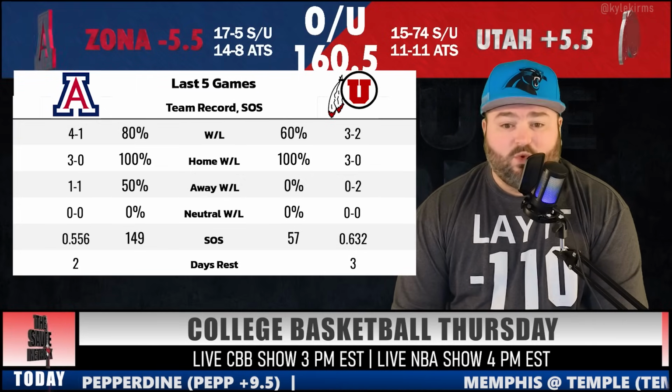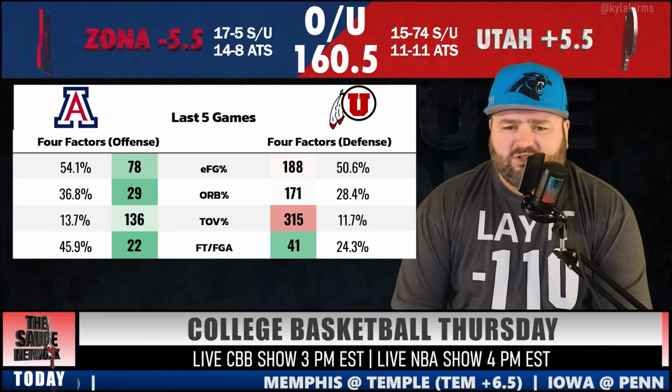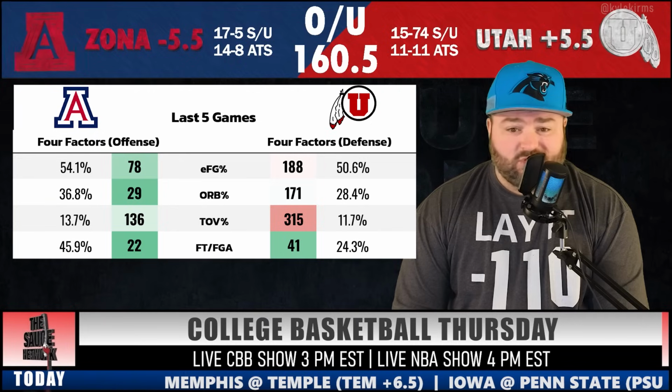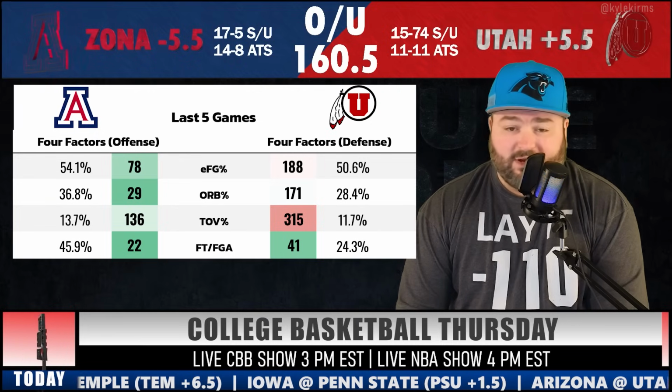Meanwhile, Arizona's 4-1, 3-0 at home, but 1-1 in their 2 road games. So let's match these 2 teams up on the court, and we'll start with Arizona's offense. They have a huge edge in this game. Utah's defense has underperformed, to put it delicately.